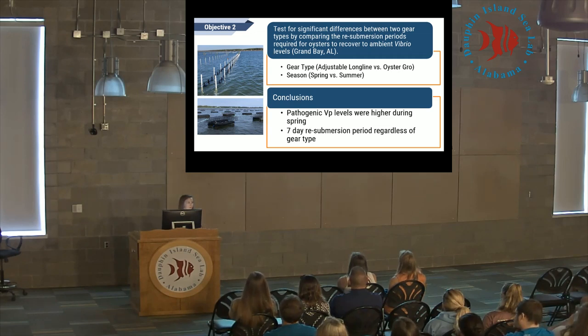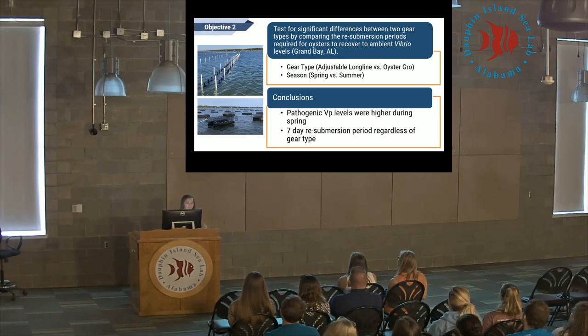For my second objective, we wanted to move on to look at two other factors of gear type and season. This study was done at our newest farm site in Grand Bay, Alabama. And the reason why we wanted to look at gear type was because we did have that difference in resubmersion period for farmers using those two different gear types. We have the adjustable longline system in the picture on the top and the floating oyster grow system in the picture on the bottom.